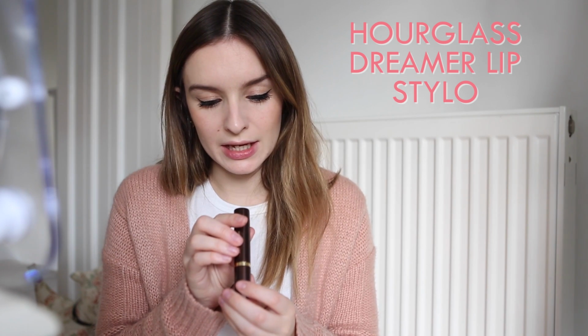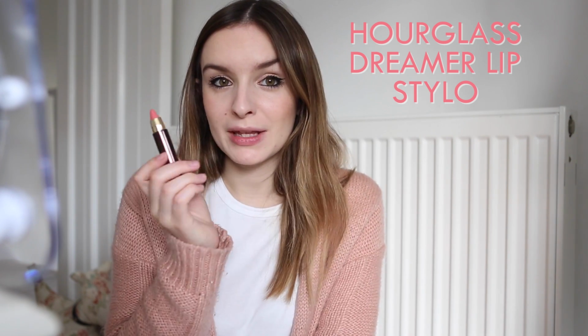I then finish up by using the Hourglass Dreamer lip pencil from their Girl collection, and it's amazing. This is the shade Dream, I think I just said. Yeah, very pink and corally, and I'm a big fan. And then once I've done that, I'm going to quickly sort this bonnet out, and then we can get going.